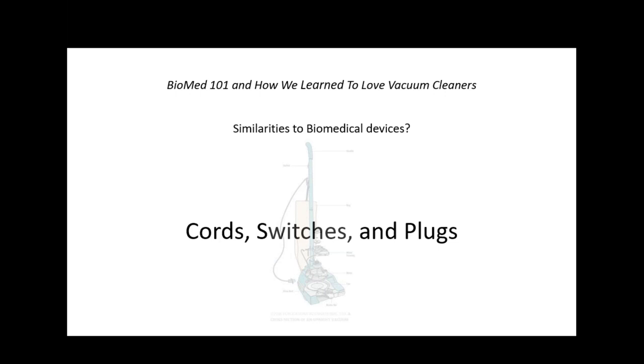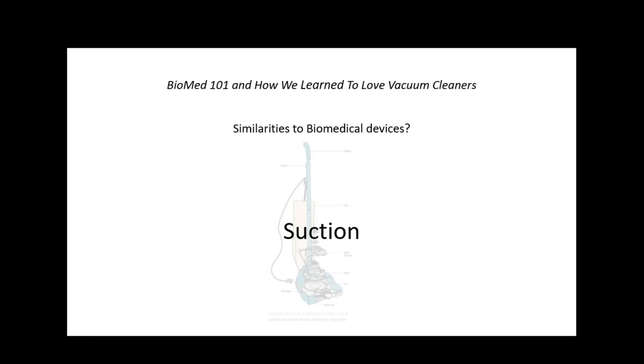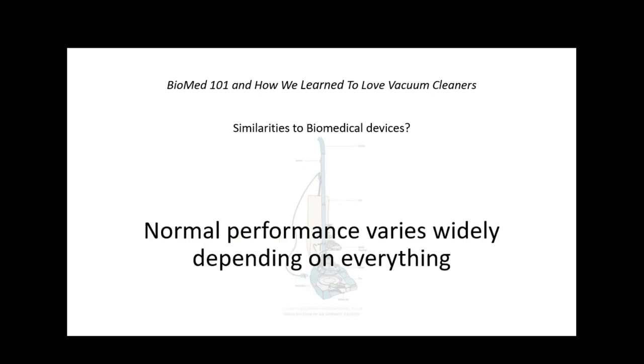Cord switches and plugs. Most of our devices have cord switches and plugs. Motors, belts, and plates. Some of ours do. Suction. You've heard that word in the biomed field a lot. It's got suction. It varies widely depending on everything.